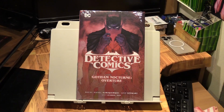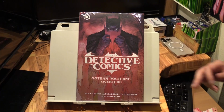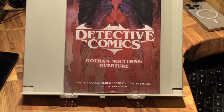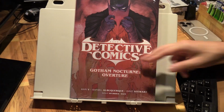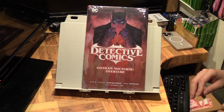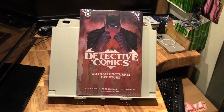Hello, Marcus Lim here with Batman Detective Comics Gotham Nocturne Overture hardcover. So this collects 4 issues from the ongoing Detective Comics series, the 4 issues that kick off the Gotham Nocturne storyline by Ram V.